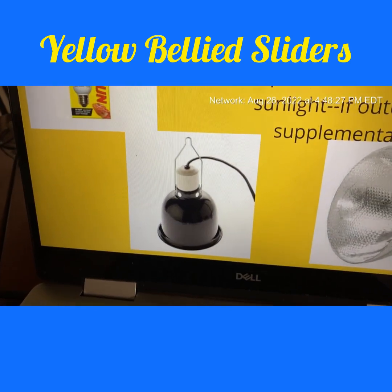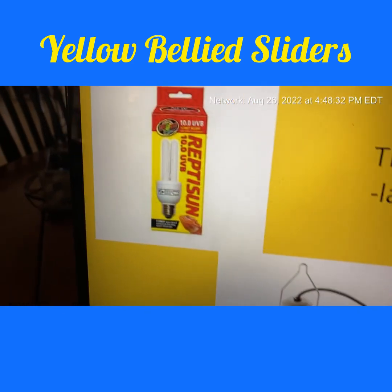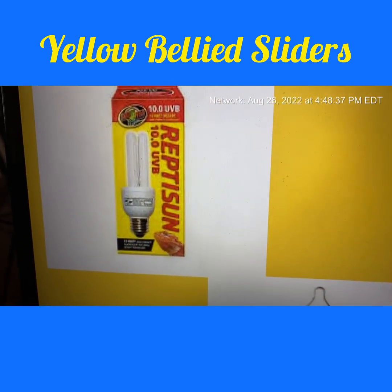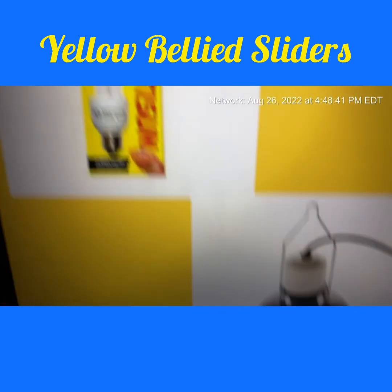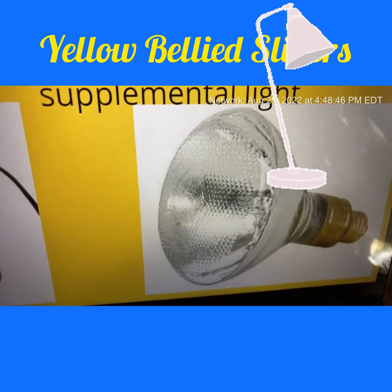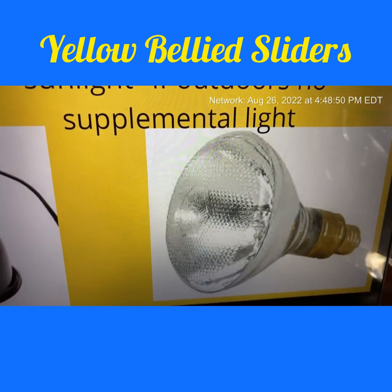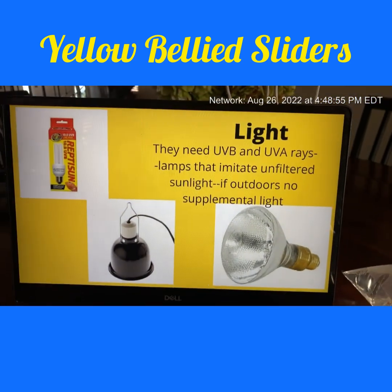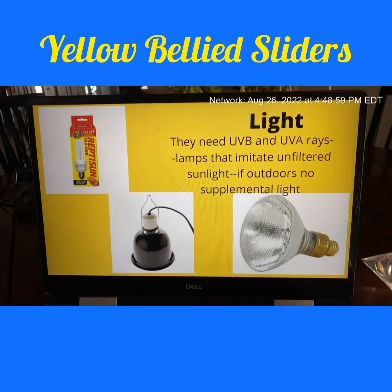Again, they have these deep domes for these type of lights, which are the UVB lights, which really are the growing lights for plants. So UVB, and they need that deeper dish dome. And then you will have the UVA light, which is really the heating lamp, which imitates the heat of the sun. So you definitely need both if you are not keeping them outdoors.